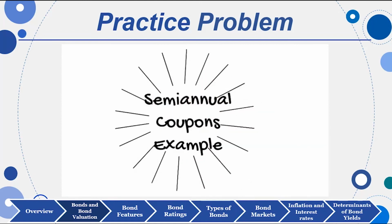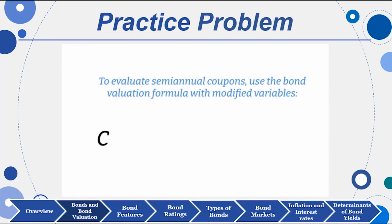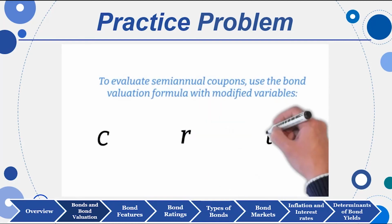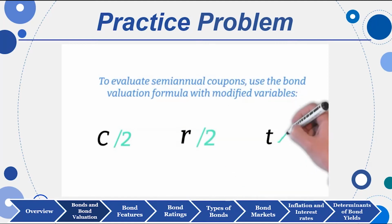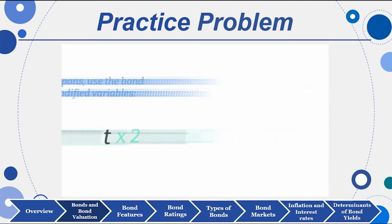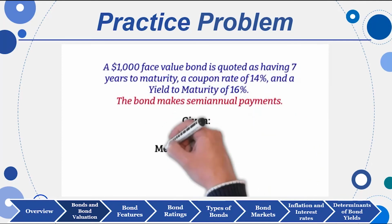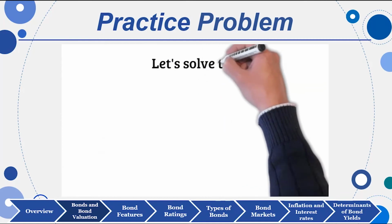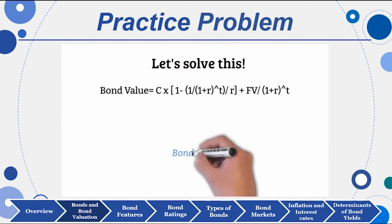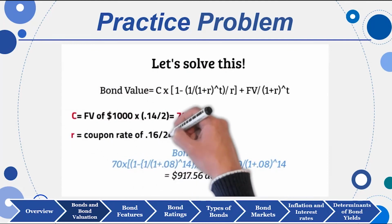Here's a sample practice problem for semi-annual coupons. Again, with semi-annual, when you see that word and you're using the formula, you must take C divided by 2, R divided by 2, and T times 2. A $1,000 face value bond is quoted as having a YTM of 14%, a coupon rate of 14%, YTM of 16%, and let's do the problems.